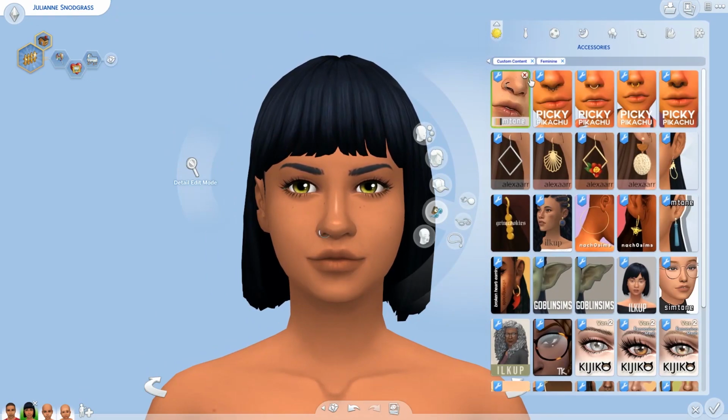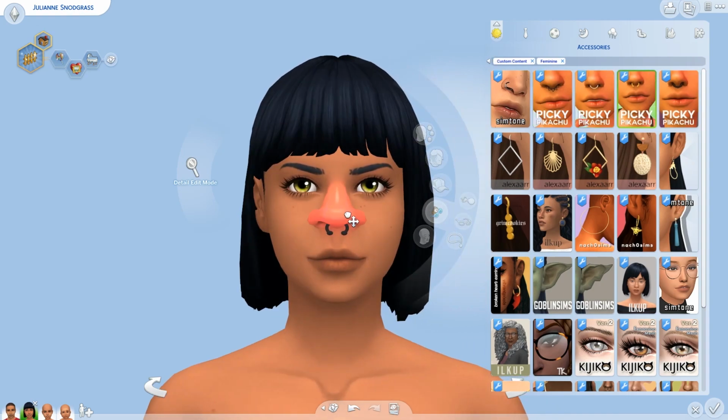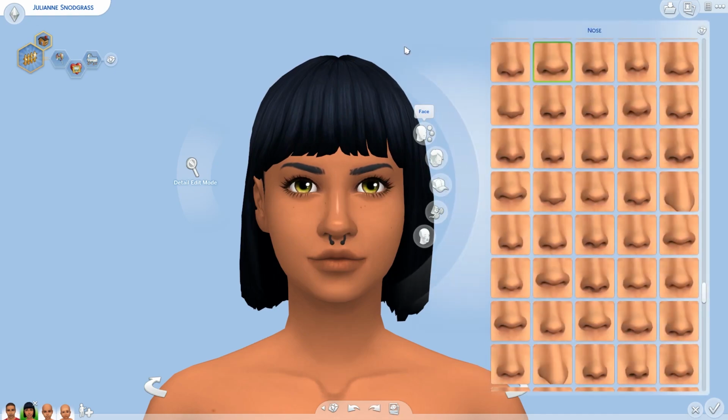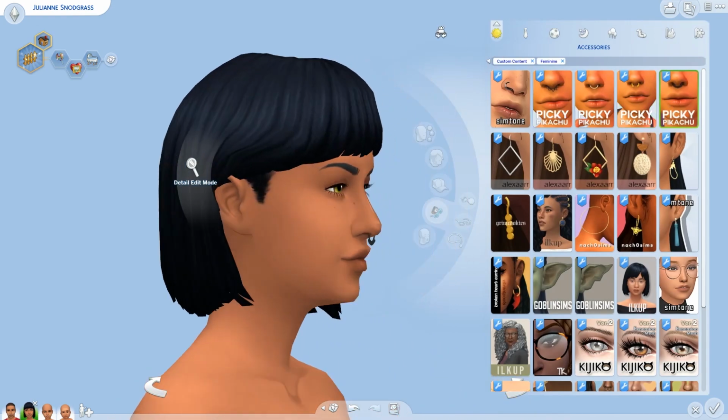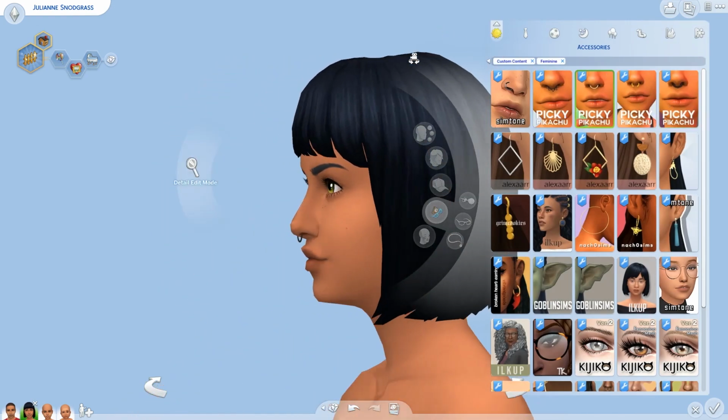So I got that same nose ring that I showed before, but then I also got these septum piercings, and I've been wanting some septum piercings for a while. And the good thing about these is that they are just with the nose, like they expand and shrink with the nose, so that's nice. They won't get distorted. I can't speak today. But they're really cute. I really like them. This one's my favorite, I think.